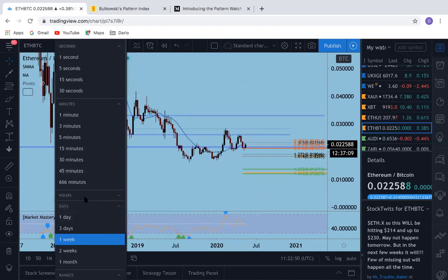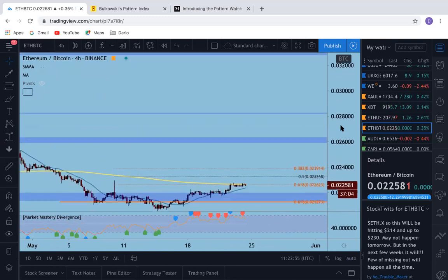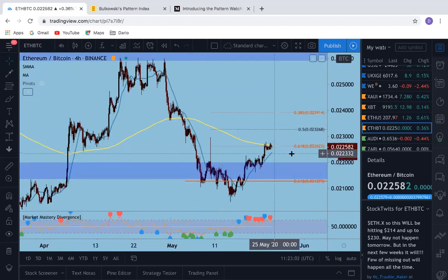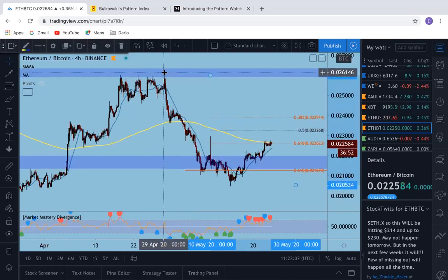What else can we see? Right, and look at the 150-day SMA. We are just on it, right? Just on this 0.618 as well, which is drawn from this swing high to this swing low. So if we can come up maybe about 500 more sats or pips, whatever you want to call them, this could be a really significant moment for ETH BTC. So definitely keep an eye on that, guys.